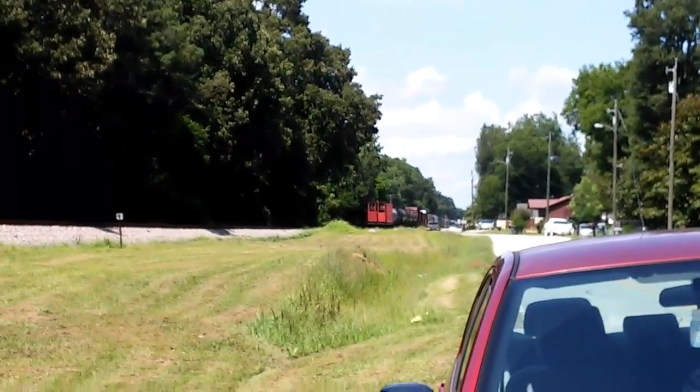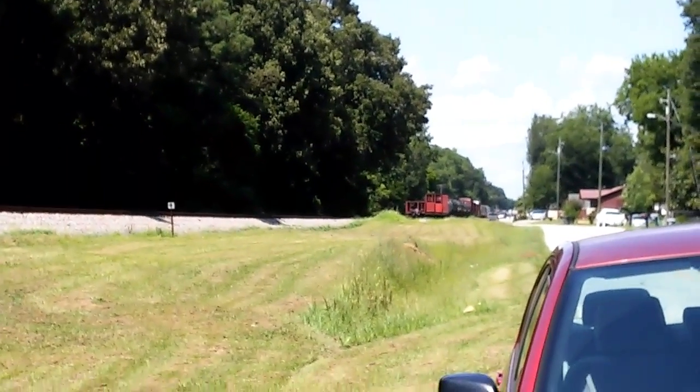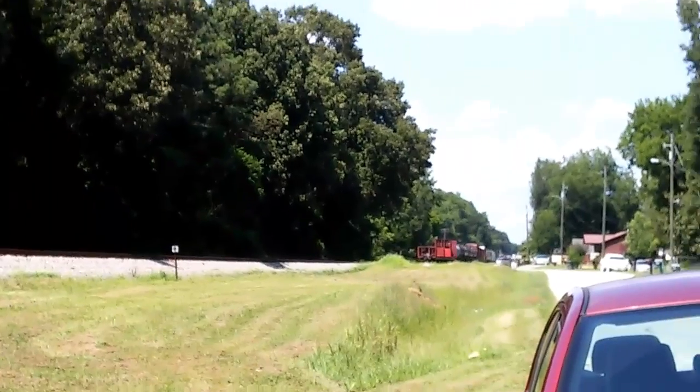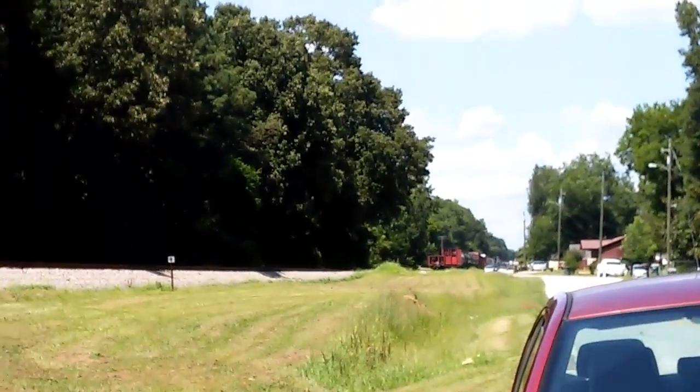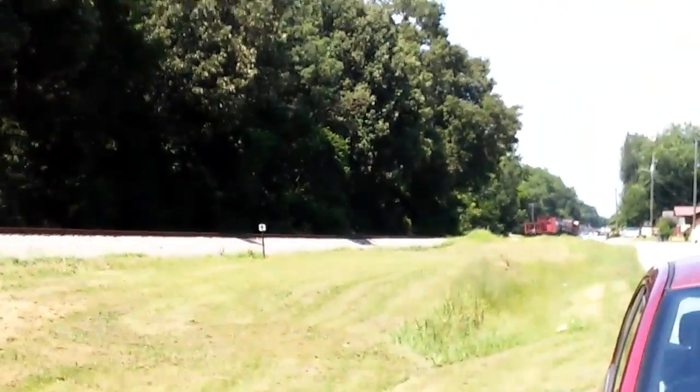Freight's gone. Finally going to see a Charlotte bound freight through the outskirts of Clinton, South Carolina, here on the 8th of July, 2017, Saturday. Come on. Why can't you?